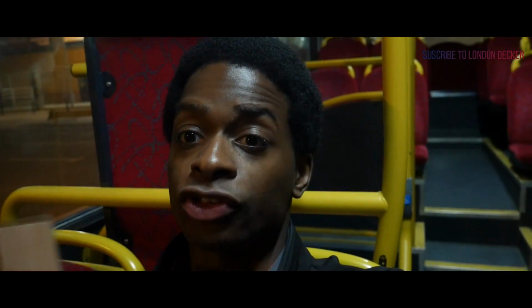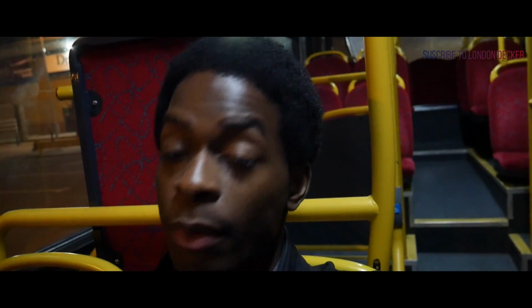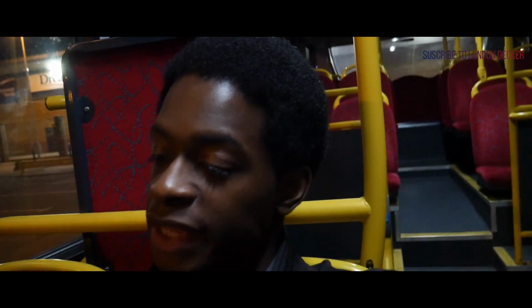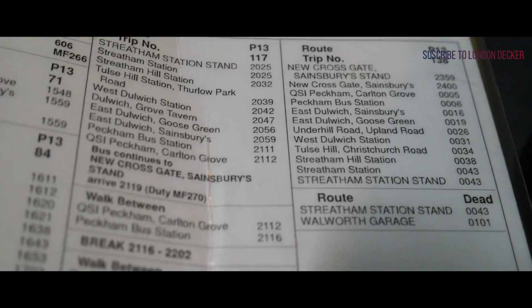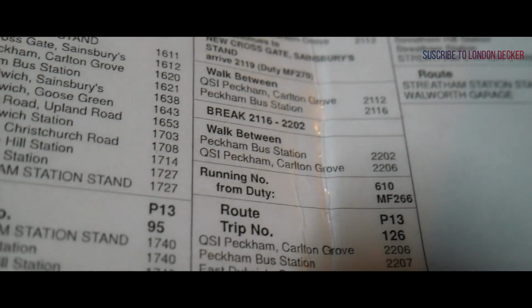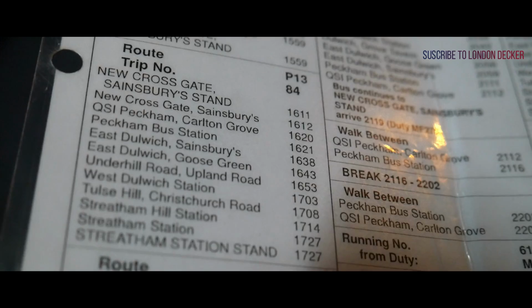Now I'm going to show you guys the duty card. Well, not all of it, but some of it. It's now going to show on the screen. Basically, this is the timetable that we do on a P13, a low frequency route. We can't run more than 2 minutes early on the route, and the bus cannot be more than 5 minutes late. Well, that's what the iBus controller normally says.